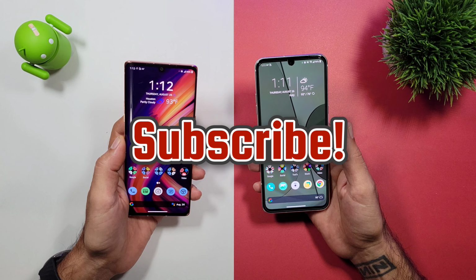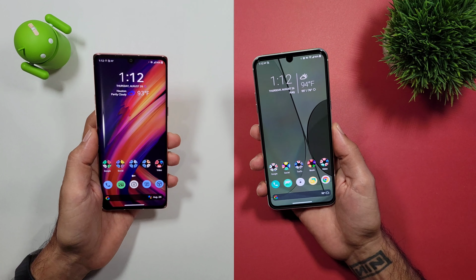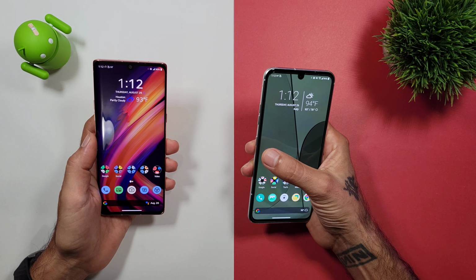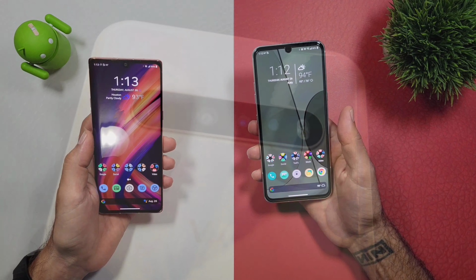So over here on the V60, these are pretty big phones. The Velvet is a little bit thinner and lighter. You get a 6.67 inch, 3.06 in the width and 0.35 thickness. So this is a big boy. It is a big chunky device. It weighs about 7.51 ounces.